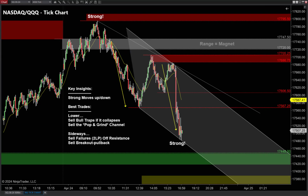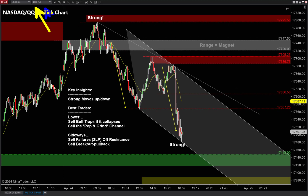The tick charts, though, this is a 4,000 tick chart. You can always see the time frames in the upper left-hand corner. And if you're watching for the first time right now, as always, that is the 21 EMA. Pretty much the only indicator you need to find lots of winning trades each week with us in our trade room. Look at the tick charts on the Nasdaq, right? This looks a hell of a lot more bearish than it did on the S&P.